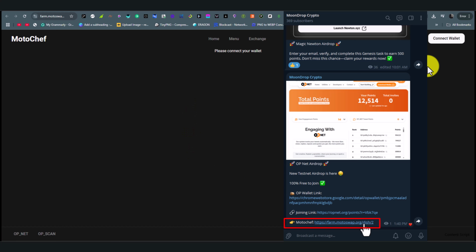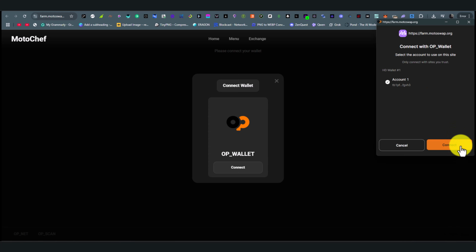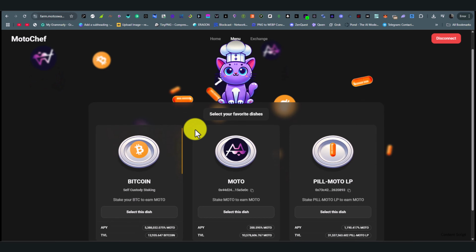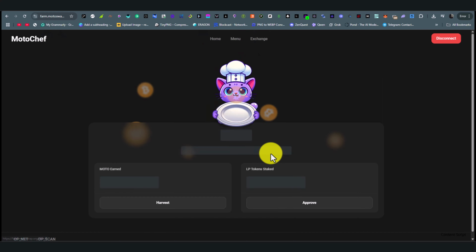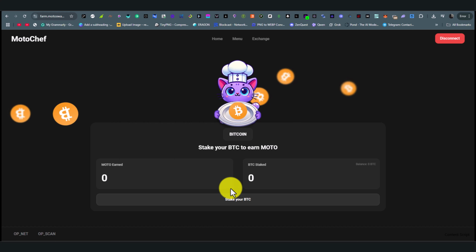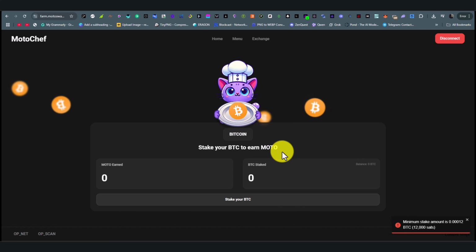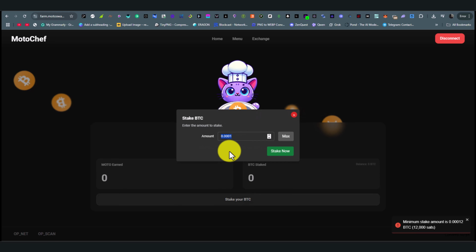So here is another website you can visit and connect your wallet. Then click menu here. As you can see, you can stake any of these tokens you want. For example, let's select Bitcoin. And put any amount. Then click stake now. So my balance is not enough, but that's how you can stake on this site.